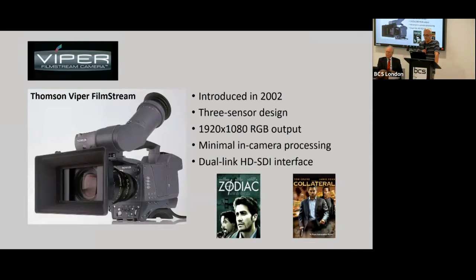It was a three-sensor design with a prism, and it could output a full 1920 by 1080 resolution RGB image. That resolution, by the way, is called HD, which you've probably heard. And it did that without any of the in-camera processing that most television cameras at the time would have done. And that enabled you to get a higher dynamic range out of that camera and more freedom to manipulate the pictures after the fact.